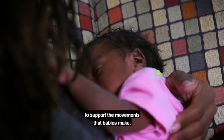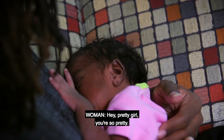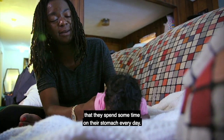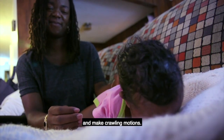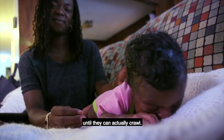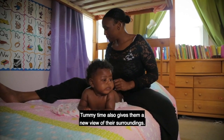There are simple ways to support the movements that babies make. Hey, pretty girl. You're so pretty. One is to make sure that they spend some time on their stomach every day. This is called tummy time. During tummy time, babies raise their heads and make crawling motions. Gradually, their upper body gets stronger until they can actually crawl. Tummy time also gives them a new view of their surroundings.